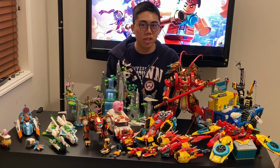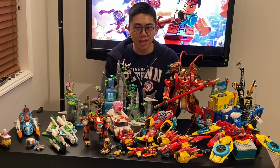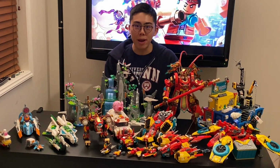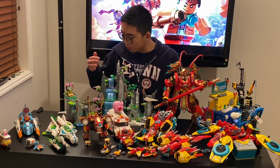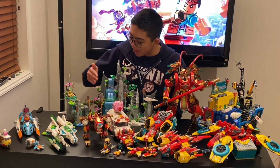How do they compare against each other, and do they make sense as a comprehensive faction? You'll also notice that there is kind of an outlier here. I have included the Flower Fruit Mountain, which was this year's flagship Monkey King set. Honestly, I included it because I feel like it represents the Monkie Kid faction pretty well as a land-based sculpture.